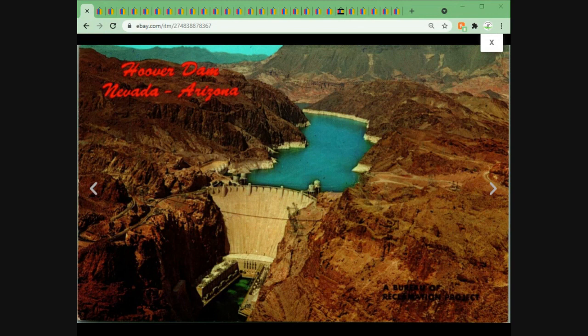Here we've got the Hoover Dam between Nevada and Arizona. So here's a question for you, postcard sellers. If you organize your postcards or sell your postcards by state, where do you put the Hoover Dam? Do you put it in Nevada or in Arizona? For me, I always put it in Nevada, but I'd like to know where you put it. Please leave it in the comments.